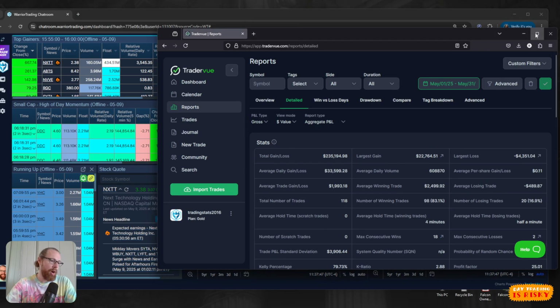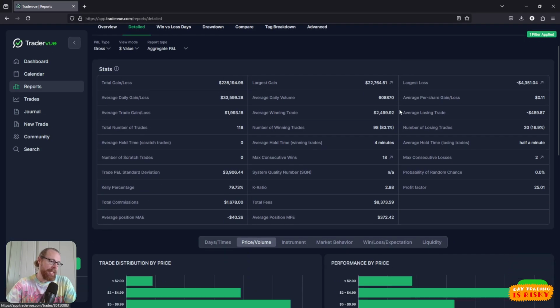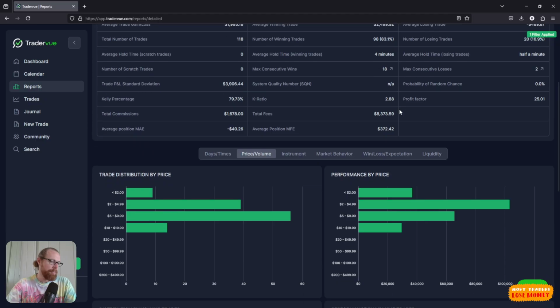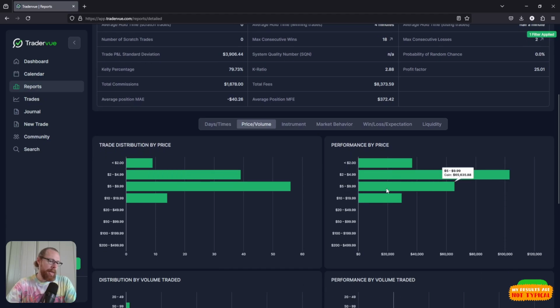And those halts are going to make it harder to get in and get out easily, right? You're going to get in and instantly it's halted. So it's not as easy to move in and out of it. Now, the $5 to $10 price range still did well on that. And I do like that price range for the fact that when they are moving quickly, you can get more, like 50 cents to $1 a share, which is nice.